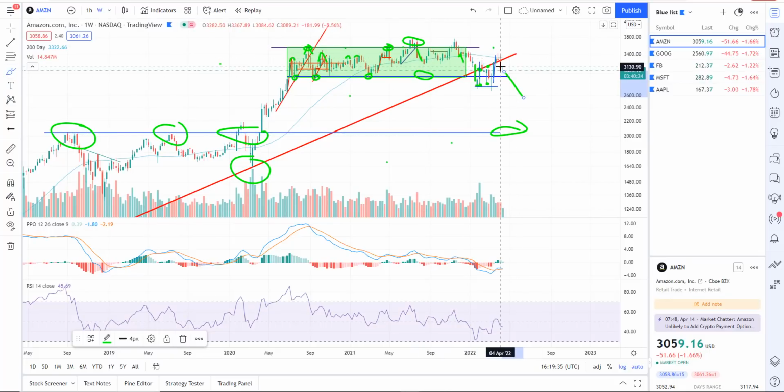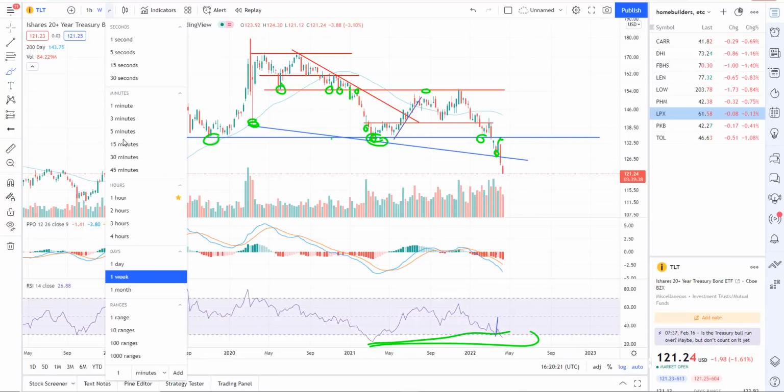So I think that's the likely target on Amazon, and if Amazon does that, I would expect QQQ to be rolling over and some of these other ones. There's no way Amazon's going to get down here without the other FANG stocks rolling over as well. Okay, let's look at bonds.